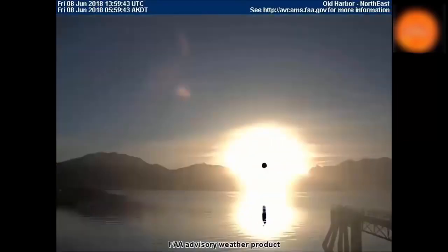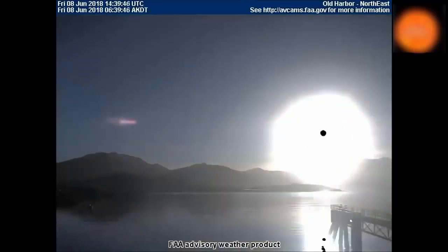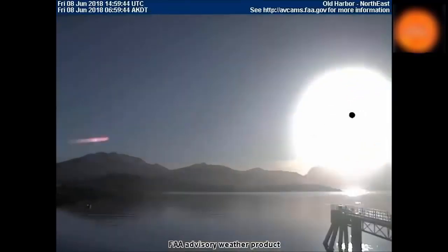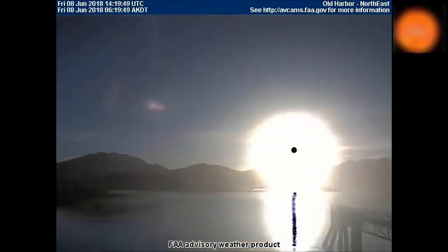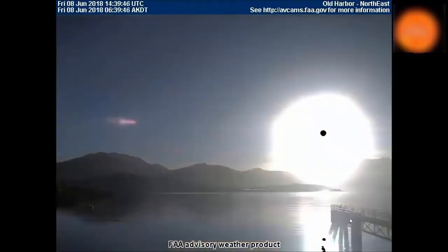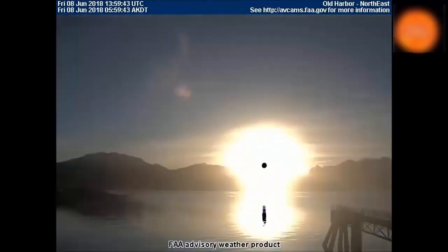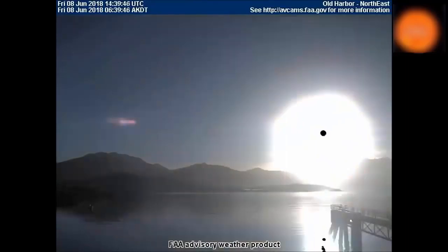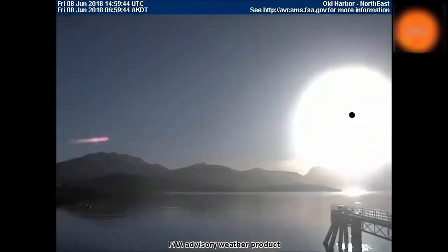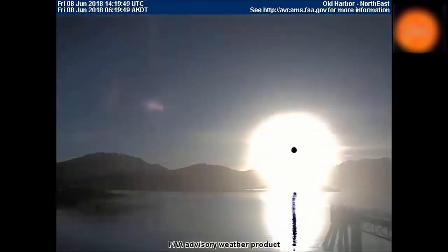The northeast-facing weather cam in Old Harbor, Alaska, shows NASA's equipment in front of the sun. We've discussed this in many previous videos. Here it appears as a black dot, which casts a reflection upon the water's surface. This reflection is seen by anyone with or without a camera, proving that the black dot is an actual piece of equipment and not a lighting issue in the camera.